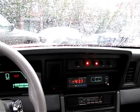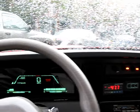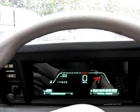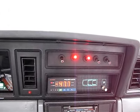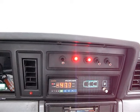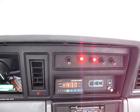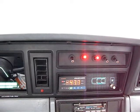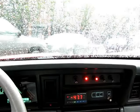Anyway, as I'm leaving the museum, the mileage is 174,659 on the odometer. I've reset the trip again. This time I'll hopefully remember to check it before I shut off the car. And 47.7 amp hours consumed. In theory, I should have plenty of power to get back home, especially if I take the same route that I took to get here. Here goes nothing.